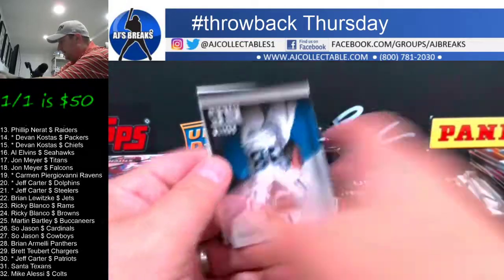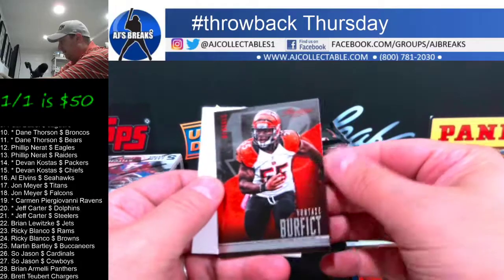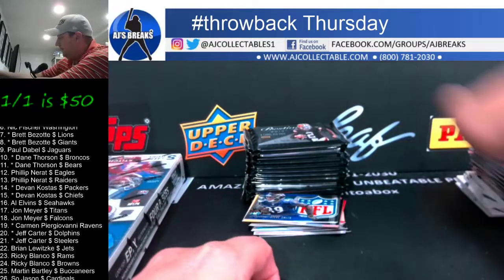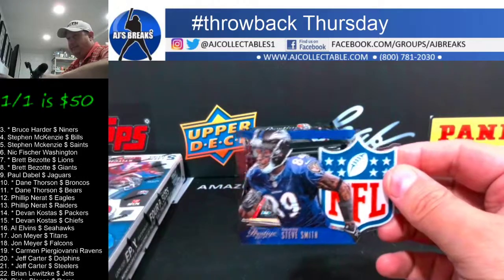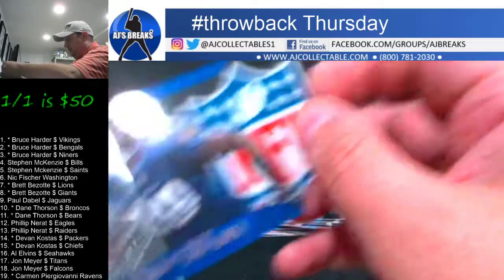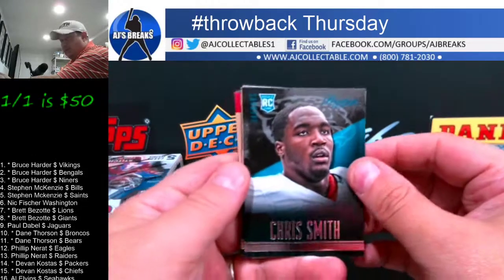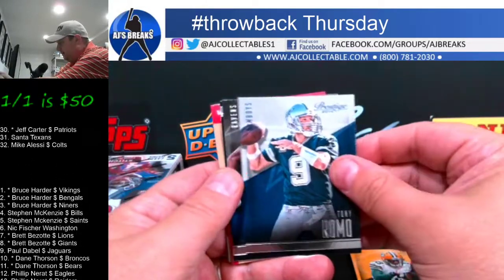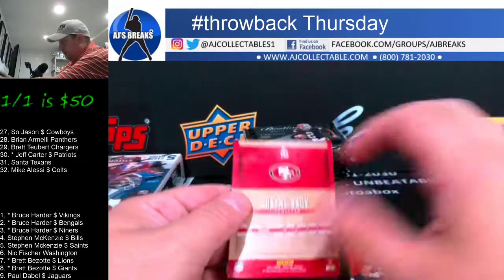Pierre Thomas, Brent Celek, Keem Nix, Mingo, Vonze Burdick, perfect. Was he the dirtiest player in the league? Got a Steve Smith acetate die cut for the Ravens. Chris Smith rookie, Ruben Randall, Randall Cobb, Trey Romo, Torrey Smith. We got a Gronk.